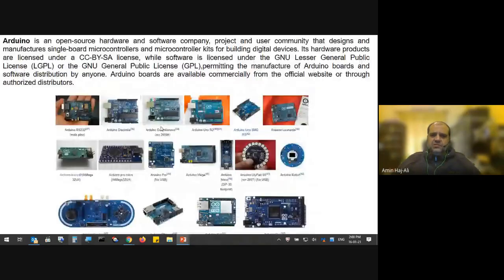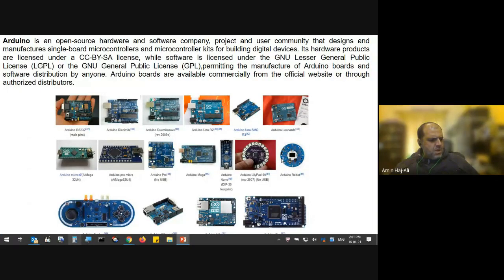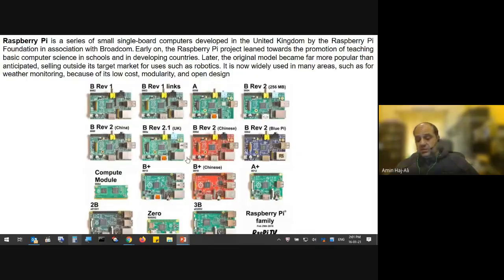All right. Well, these are the boards. Most Arduino versions use an 8-bit microcontroller, except for the Due and a couple of others. So depending on your application, there are many sizes, shapes, and forms of Arduinos in the market. In the smallest, the Pro Mini, the Nano, then growing up to the Uno, the Mega, etc.